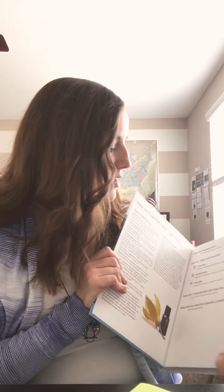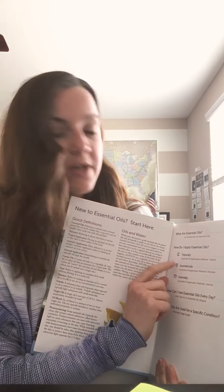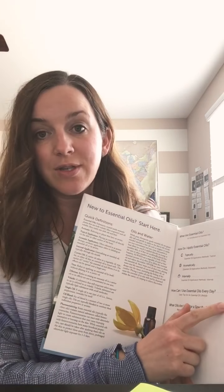What is really neat about this one, and the other one as well, it talks about what are essential oils, how to use them topically, aromatically, internally, and then how can you use them in your everyday. And then for specific conditions, there's an A to Z whole section on it about you have this, then you go to this section, and these are the suggested oils. And usually when there's quite a few suggestions, I always suggest just go to the one that you're drawn to, and that's the one to use, or go to the one that you actually have and try that first. So this is the Modern Essentials book. This one is less pictures, more words.